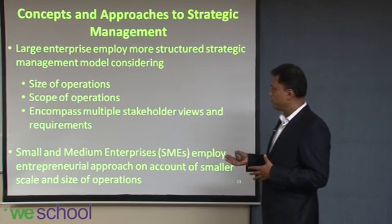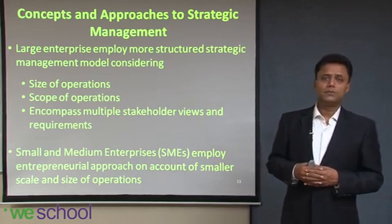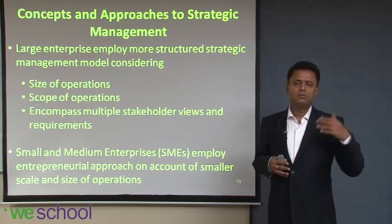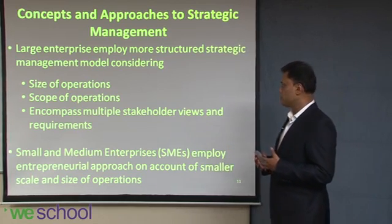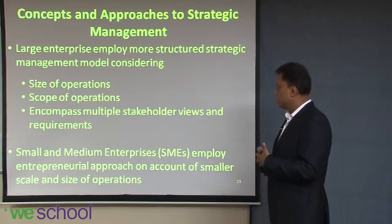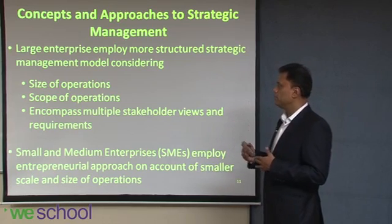It depends on the size of operations, the scope of operation, and different stakeholder views and requirements. Because these inputs are taken at the formulation stage, the industry analysis stage, and the internal and external environment analysis stage, the strategic formulation stage. So you have different tools to flush out information, take inputs, and incorporate those inputs depending on the size of the company, the scope of the company, the scope of services, the scope of products. Then multiple stakeholder views and requirements are captured. For example, this is for large to large-medium sized companies.